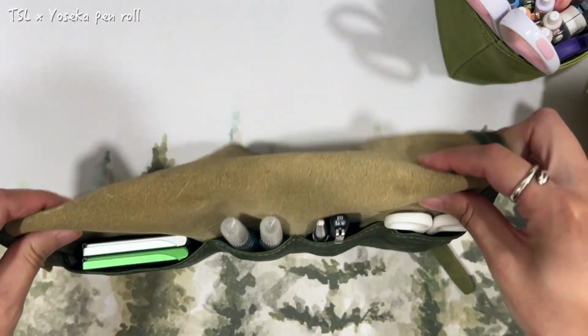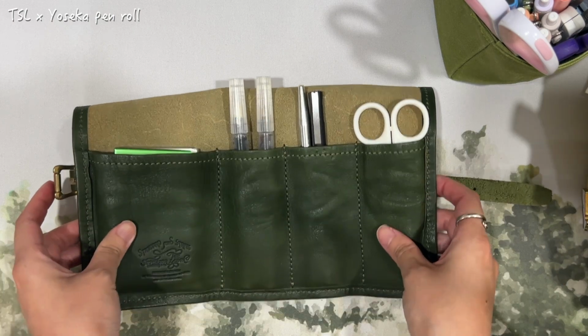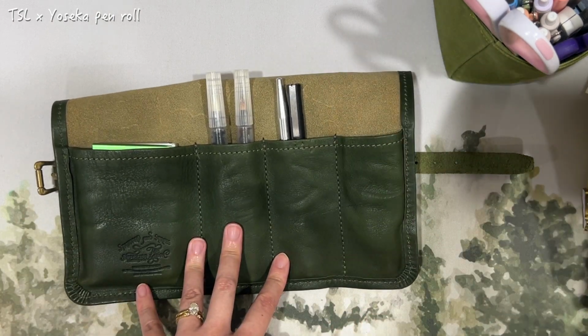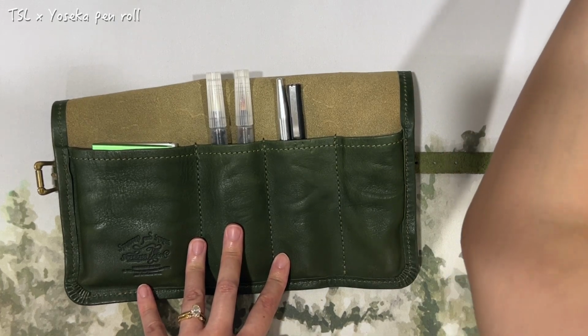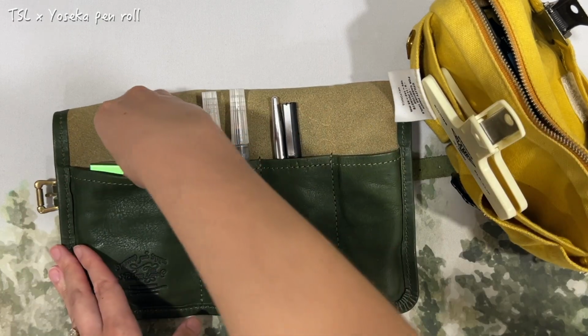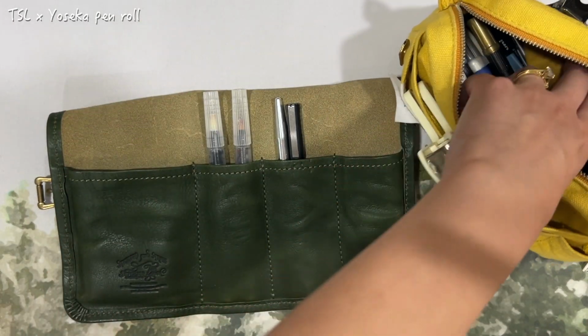And you can fold the top of this pen roll too, so when you're using it somewhere out and about, it doesn't have to take up that entire space necessarily. So I really do like that about it. The leather is very soft and supple. I really like how it has aged over time.